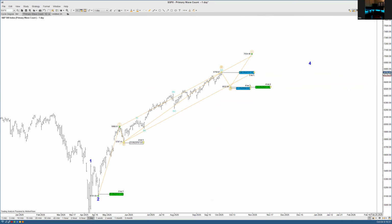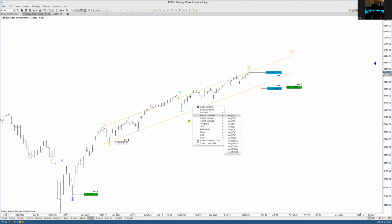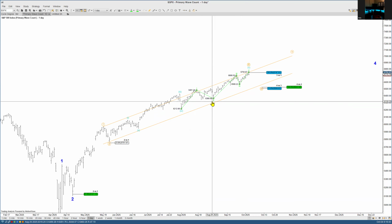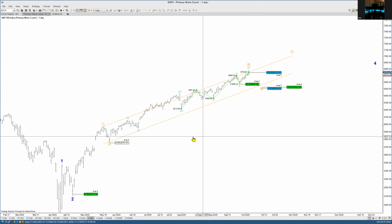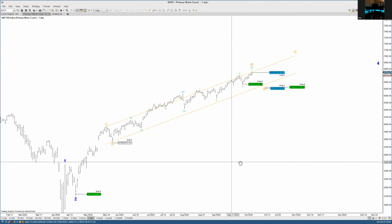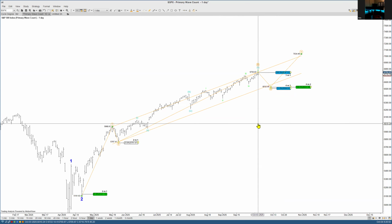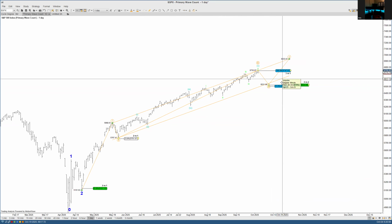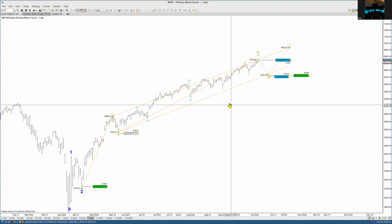This is a daily time frame, so I have to spend a little more time like this. It's a little weird. Wow. It's not bad at all. It kind of backs off. I'll do it later. I have to look at a few more things.